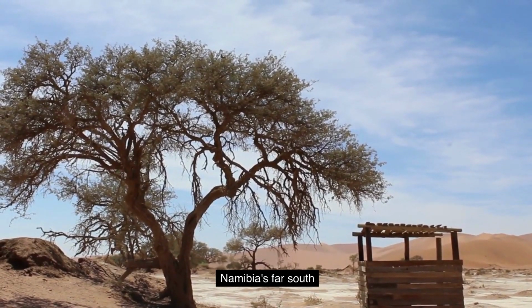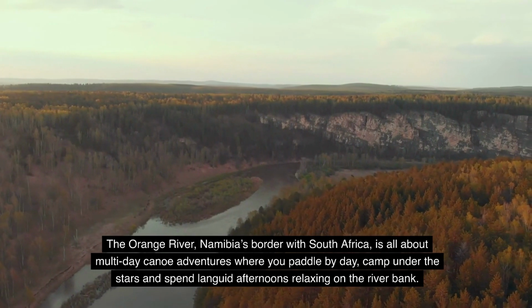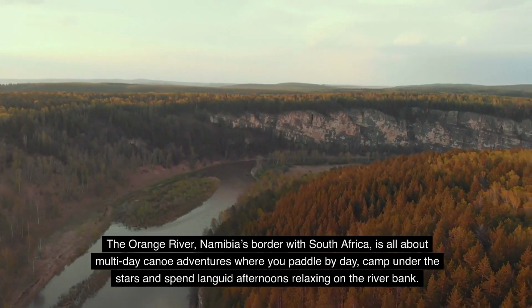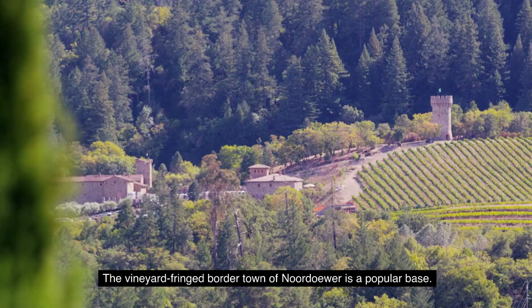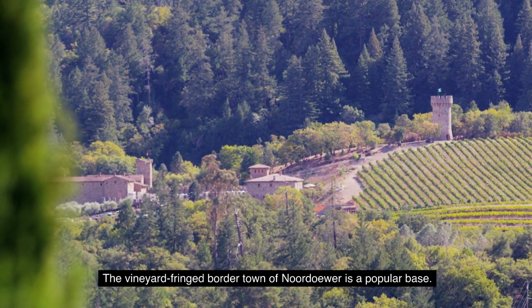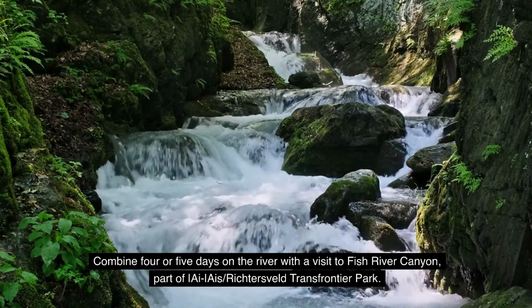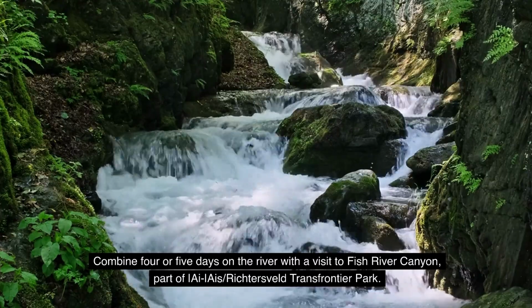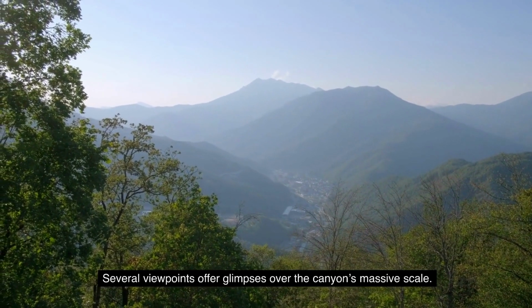Planning tip: fully equipped 4WD excursions and fly-in tours are the main ways of exploring this area's remote expanses. Namibia's far south. The Orange River, Namibia's border with South Africa, is all about multi-day canoe adventures where you paddle by day, camp under the stars and spend languid afternoons relaxing on the riverbank. The vineyard-fringed border town of Noordoewer is a popular base. Combine 4 or 5 days on the river with a visit to Fish River Canyon, part of /Ai-/Ais Richtersveld Transfrontier Park. Several viewpoints offer glimpses over the canyon's massive scale.